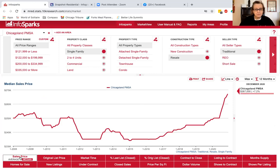I was looking at these before I got on our call. I went all the way back to where we started collecting this data. This starts in January of 2008, and this is the median sales price. I just find this so interesting. Of course, this is when we had the financial meltdown right here between August and September.